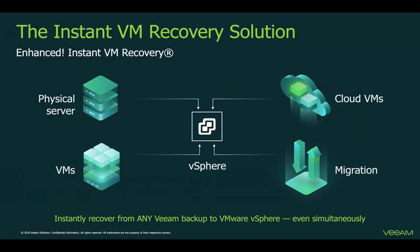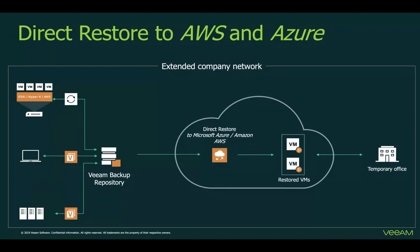And that applies to any other workloads, by the way. Also, if you would like to migrate to cloud, you can directly restore anything as an Azure instance or an AWS instance without requiring any staging area or complex configuration. You just right click, restore to Azure, restore to AWS.